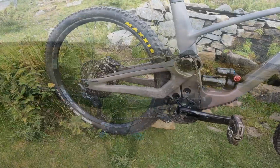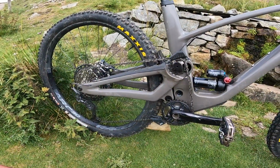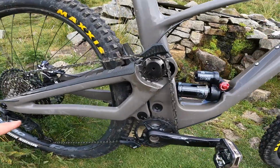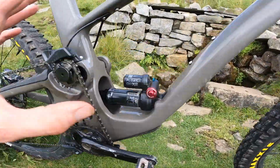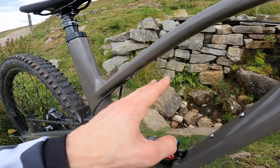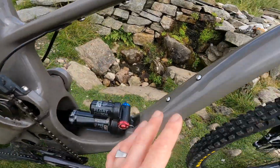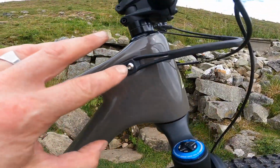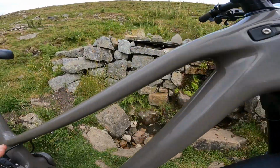And while the Trifecta system is obviously the big deal here in terms of the suspension behaviour, the frame design is just beautifully packaged as well. You've got custom stainless steel bolts for your enduro packaging. You've got stainless steel bottle bolts there. You've got really neat clamped internal cable routing, so that's super quiet.